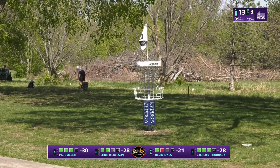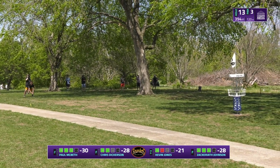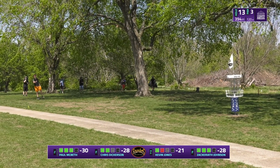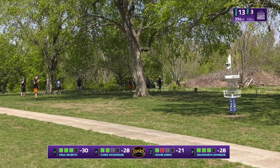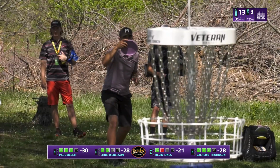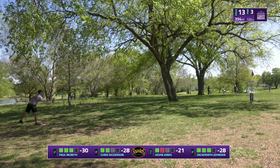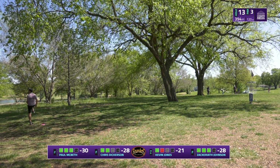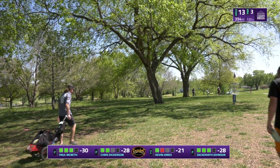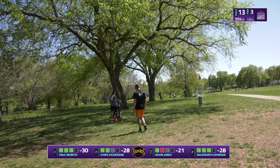And a good long bid there. Still keeps it close. Going to have an easy par. I can't believe Kevin was so short with how hard he threw that shot. Yeah, once it stood up like that, it seems like the wind just grabbed it and held it back. Paul with a great bid, just hyzering off and falling out the left side.